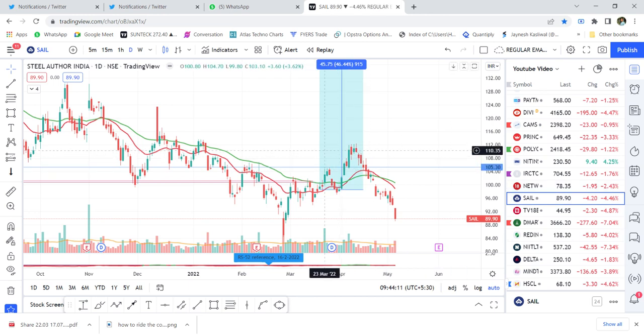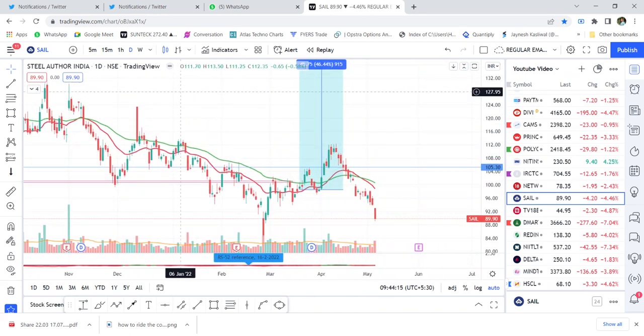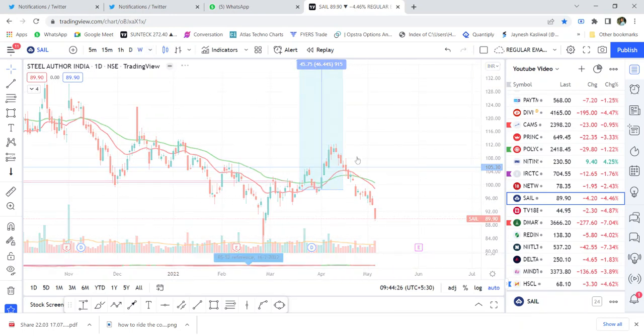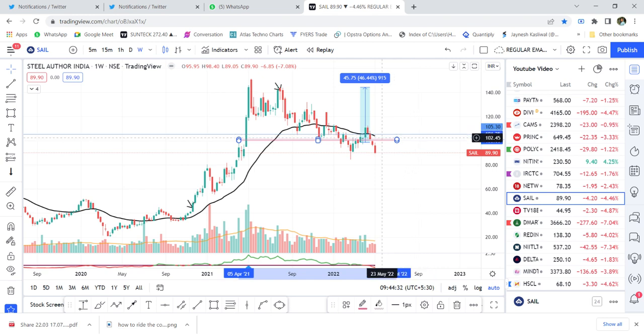The third stock that I'm going to talk about is SAIL. Now, SAIL has been underperforming for a very long period of time, and it is one of the weakest steel stocks present in the markets. Now, in terms of SAIL, I see that the stock is heading towards 85, 80 rupees or so over a period of time. Now, this was the initial line of support, around 105.